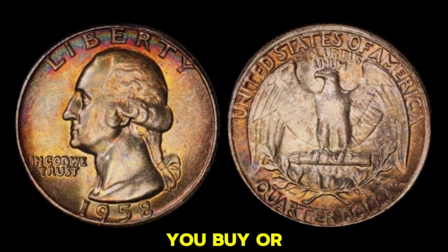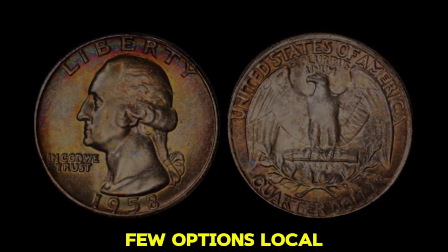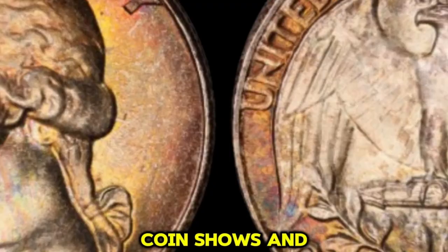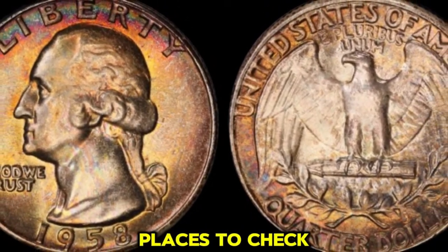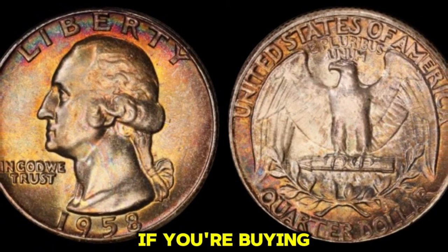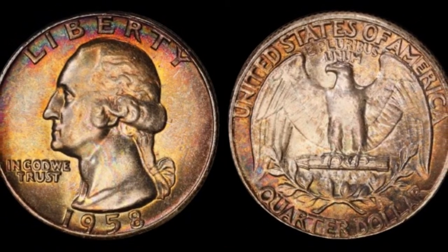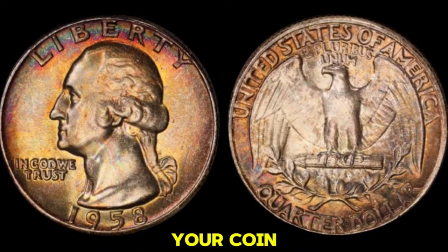So, where can you buy or sell a 1958 quarter? There are a few options. Local coin shops, coin shows, and online marketplaces like eBay are all great places to check. Be sure to look at the seller's ratings and reviews if you're buying or selling online. Remember, condition is everything when it comes to getting the best price for your coin.